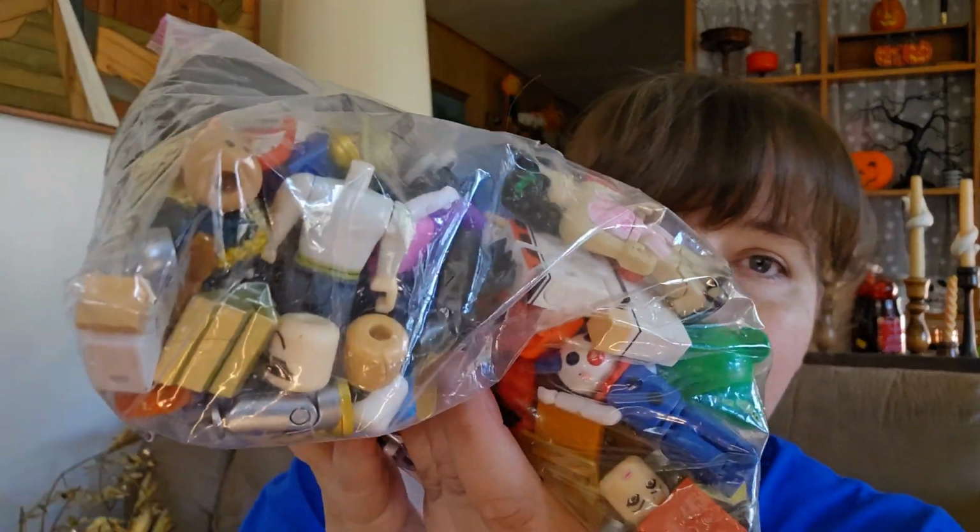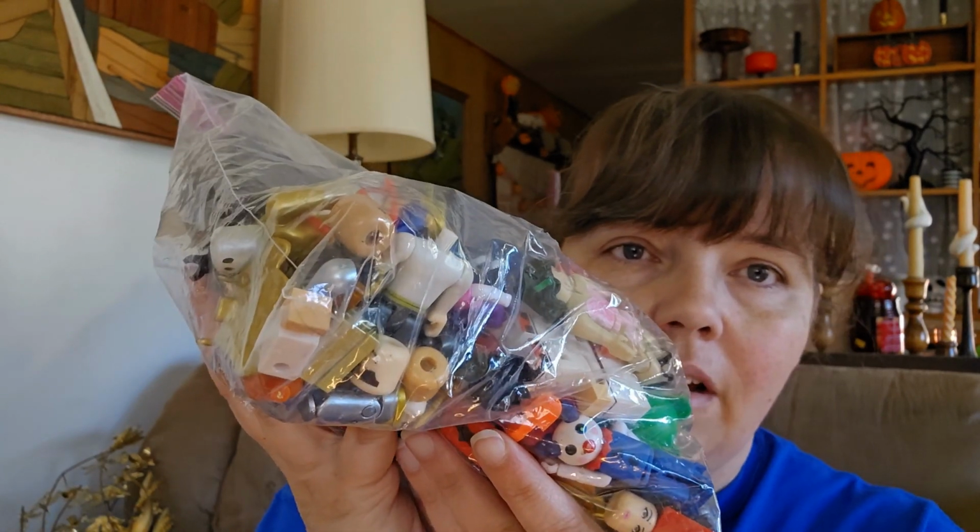And then this is a bag of toys. And a lot of it inside is some Minecraft toys and then Roblox toys. So I'm going to look at that later just to see price-wise. A lot of them have wear to them, but I thought if I sold them together, maybe they would sell better. I don't know. But we'll look at it later.